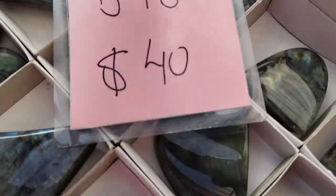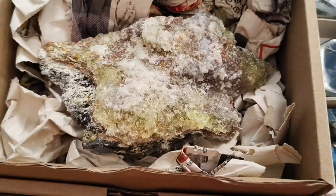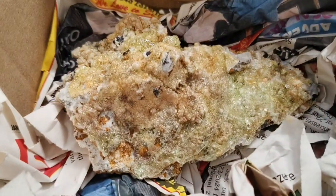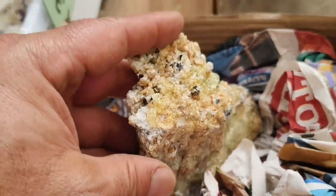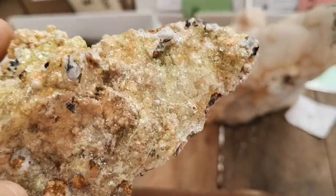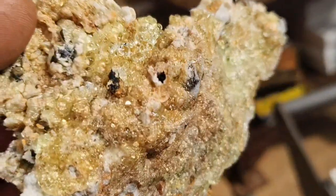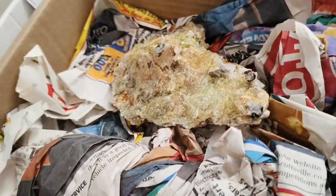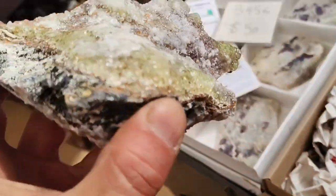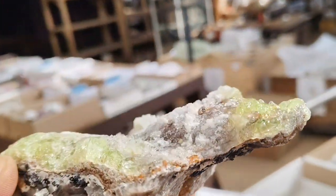Up next, highlight opal. There's two large specimens here with a lot of beautiful highlight. They weigh 840 grams. Can you see the beautiful globular green highlight? There's the one. It's quite a nice thin plate as well, makes it quite light. That is a lovely specimen. This one's slightly more hefty with a bit of black tourmaline and quartz at the base.